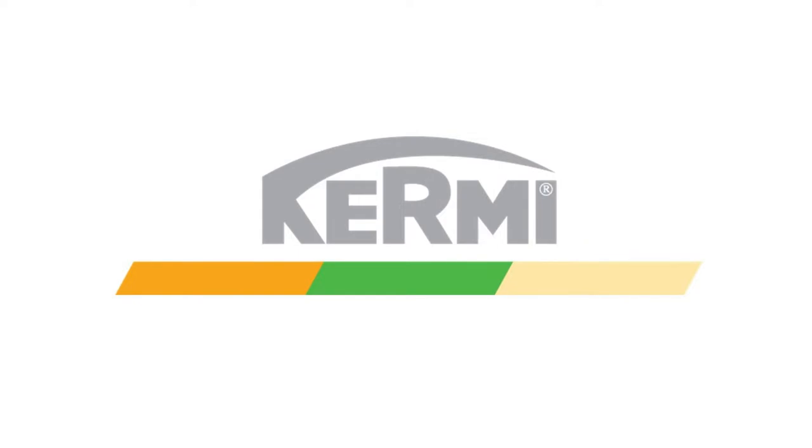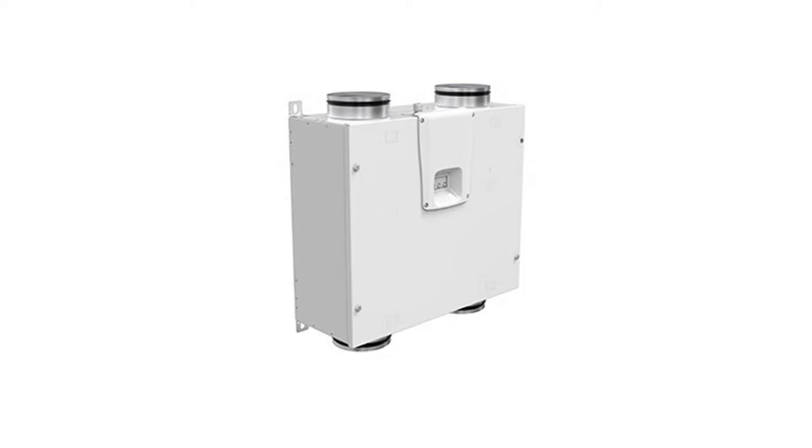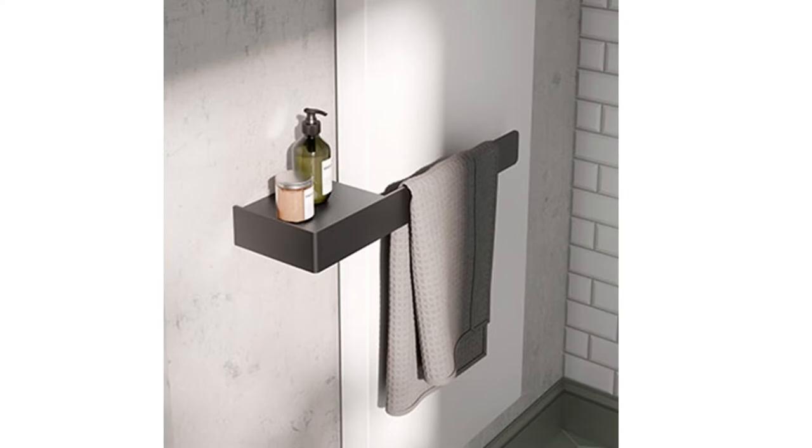Kermi showed the new ventilation unit X-Well VIV. It is recommended for premises with an area of up to 170 square meters and can be installed in residential blocks. In addition, Kermi added a new towel heater, Multiplus, to their range. This is a compact combination of a 600 mm long towel heater and a 176 to 200 mm shelf.